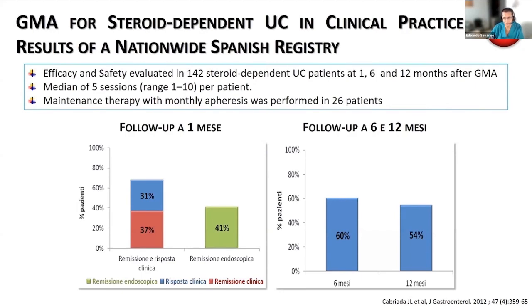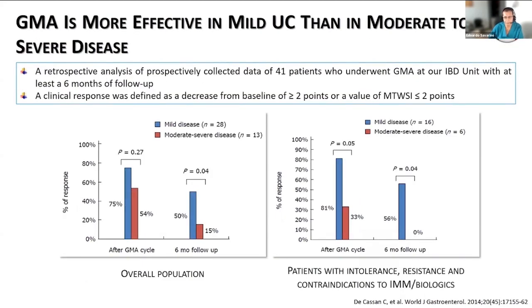The Spanish study was also a registry study, substantially overlapping, maybe a little less effective compared to the Japanese one. Here we talk about 60%, there we spoke about 70%, but in any case confirming the Japanese data.